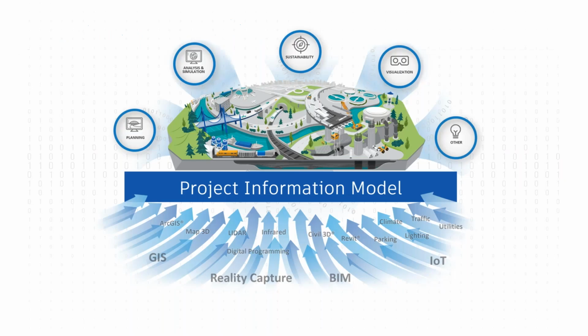So this is where we expand on it. Rather than calling it a building information model, it's more like a project information model. If you see any infrastructure project, it is a multidisciplinary model. So it needs a range of inputs fed into the project even before we get into the design stage. It has GIS information, reality capture, IoT, you name it, and all the information has to be fed into the project information model.